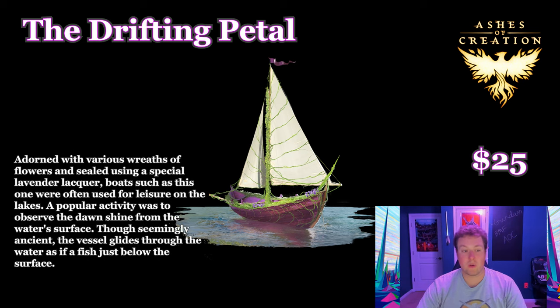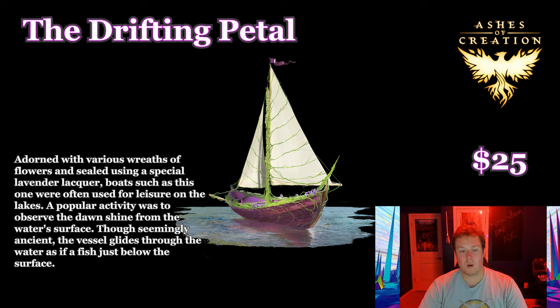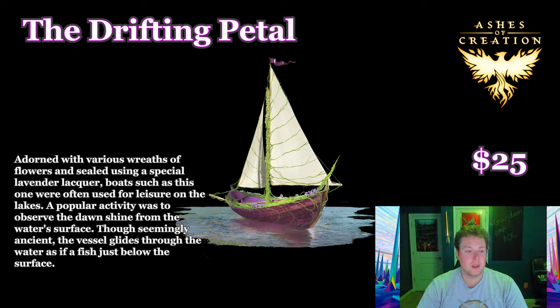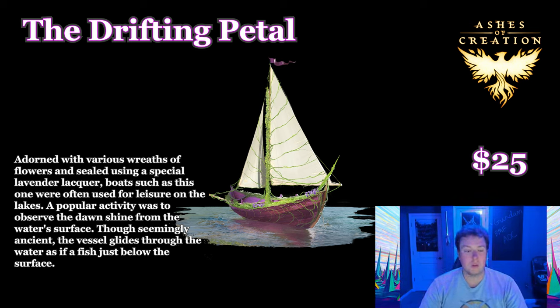The description we have for it is adorned with various wreaths of flowers and sealed using a special lavender lacquer. Boats such as this one were often used for leisure on the lakes, so hinting at a smaller boat. A popular activity was to observe the dawn shine from the water's surface. Though seemingly ancient, the vessel glides through the water as if a fish just blew just below the surface.